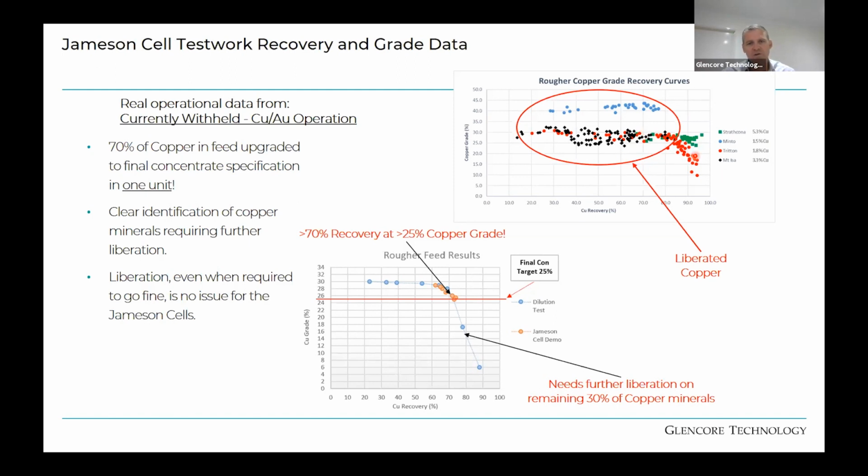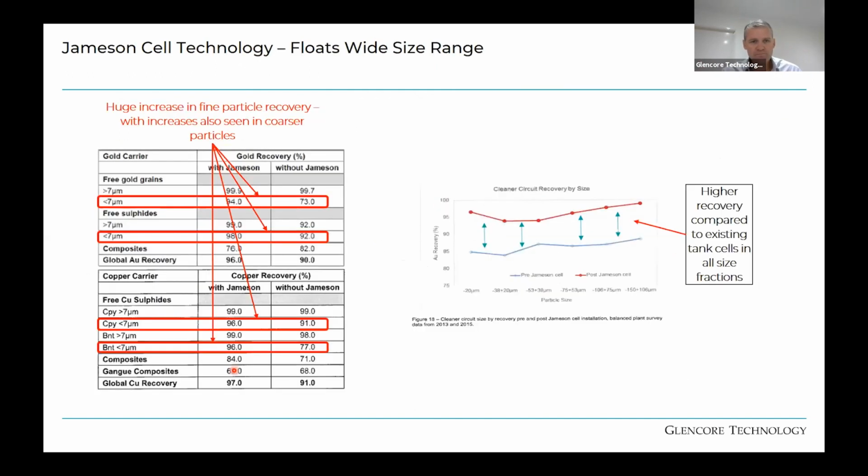The Jameson cell is very good at upgrading the material that is liberated and basically separating any gangue from that stream, so you can then do something with it. It also means the material you have down the back is the material that needs to be reground. So it's a very good way of separating those 2 different streams.